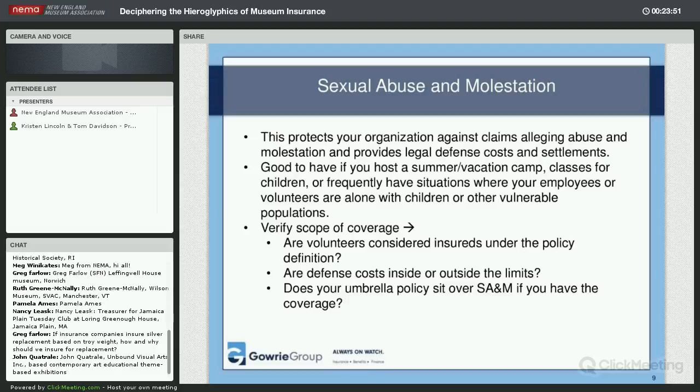They're rare. I will say the claims that we see, we're not seeing them all over the place. But when they happen, they're in the hundreds of thousands or even millions of dollars to settle, and that's not to account for defense costs. So if you do have this coverage, like I said, it's on your general liability policy. There are some things you want to think about just to review with your agent.